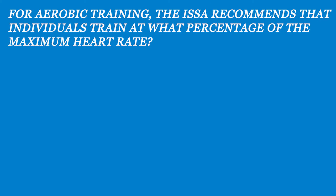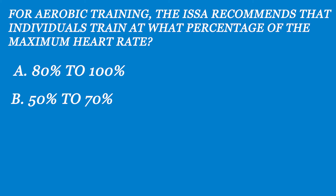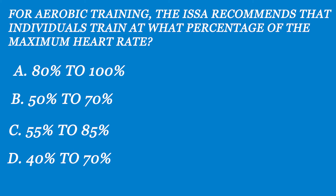Question number 7. For aerobic training, the ISSA recommends that individuals train at what percentage of the maximum heart rate? Is it A, 80% to 100%, B, 50% to 70%, C, 55% to 85%, or D, 40% to 70%. Aerobic training is moderate physical exercise that places demands on the oxygen-based pathways that replenish ATP.